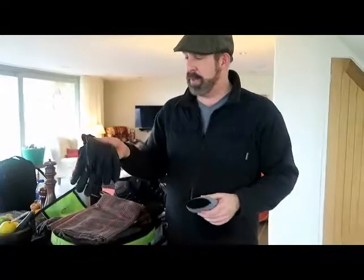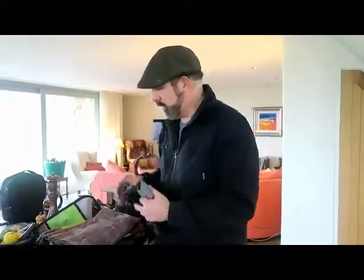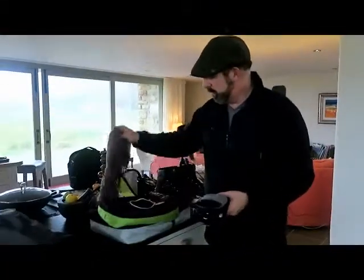Leather gloves, these have been perfect. I do have a woolly pair, but I actually hardly ever wore these. Leather gloves, they stay dry. Just utility-wise, they're great, and they're very warm. And then on really cold days, I put this liner inside my leather gloves, and then I've got good warm winter gloves.